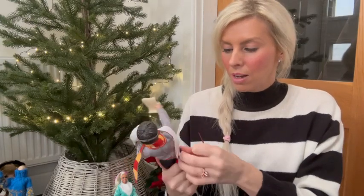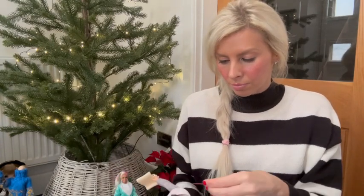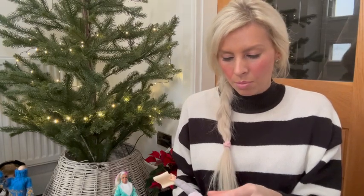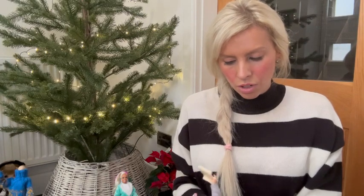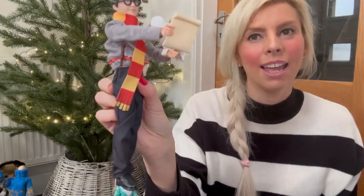So has Harry got pockets? He hasn't. I was going to put his wand in his pocket. Do you know what I'll do? I don't have pockets in my tennis shorts. Well, in my shorts that aren't for tennis, but I wear them to tennis. And I just stuff tennis balls down the sides. Just stuck it in there.